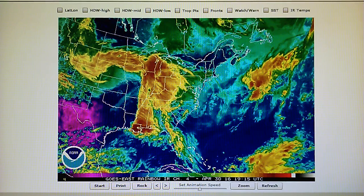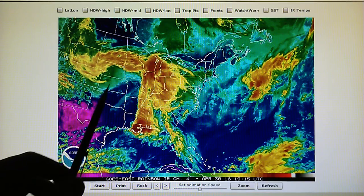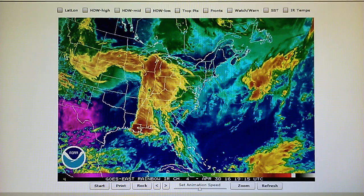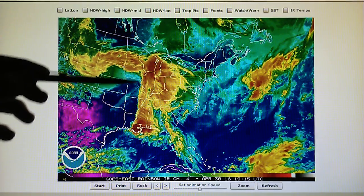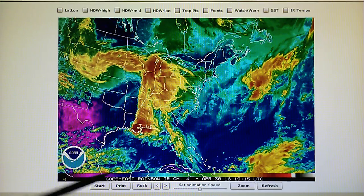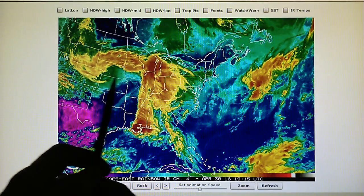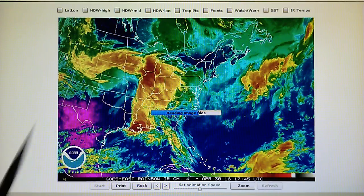But right now we're watching the eastern U.S. Rainbow Loop. We can see that this storm right over Nebraska is being manipulated. We can see a near right angle. We have quite a long straight edge right here on this vertical side, and this is spanning from Louisiana all the way up halfway through Iowa right here.